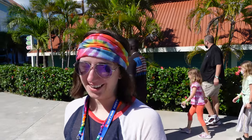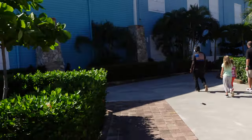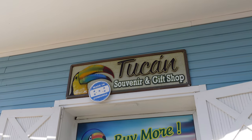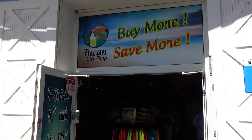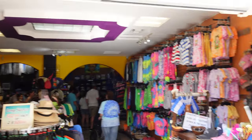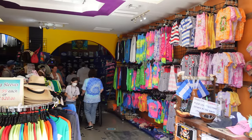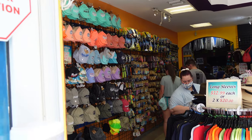Highly recommend. Now, before we get back on board, we had a client and friend of the channel ask if we could show the shopping area right here at the cruise terminal. So, let's head to the shopping village. All right, so they have Tucan, souvenir and gift shop, which has t-shirts, bracelets, postcards, keychains. I gotta step in because I'm going to put my mask back on right now. But yeah, typical kind of clothes, lots of stuff going on in there. Snorkels, masks, hats, all kinds of stuff.